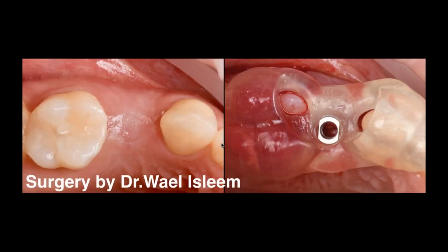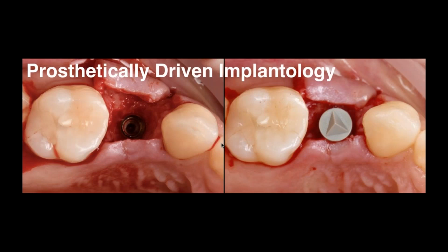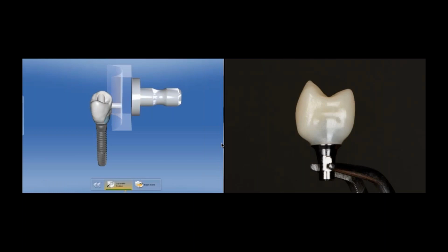So this was done by one of our residents, always using a computer guided procedure, even though it's a pilot drill. And then we can mill one of these provisional materials, and then we can have a high-end provisional restoration the same day. And also with this exact same workflow, we could scan immediately after the implant has been placed and deliver a long-term provisional restoration or interim restoration with VITA Enamic as well, because with VITA Enamic, you will just be milling it and you can bond it to the tie base and deliver.